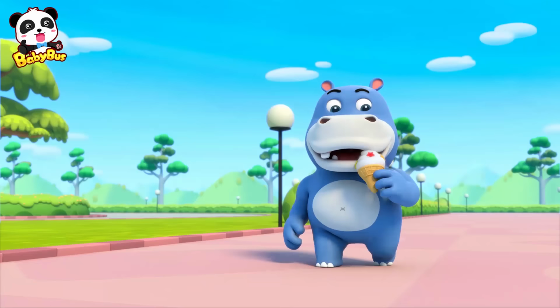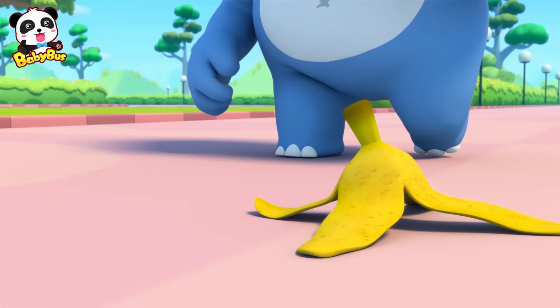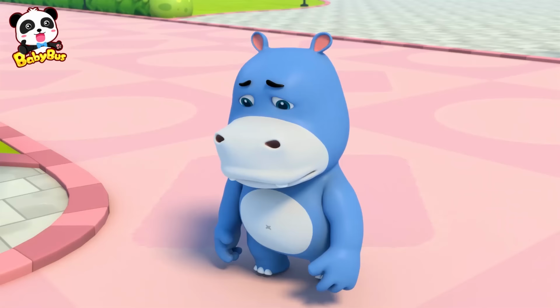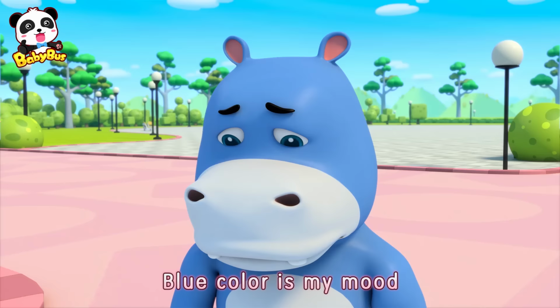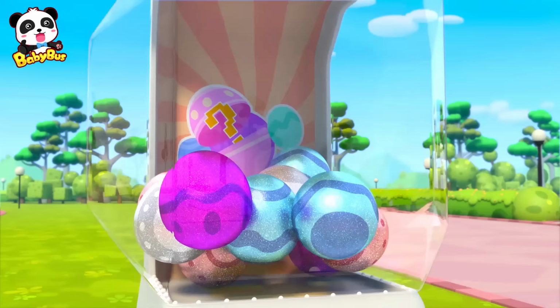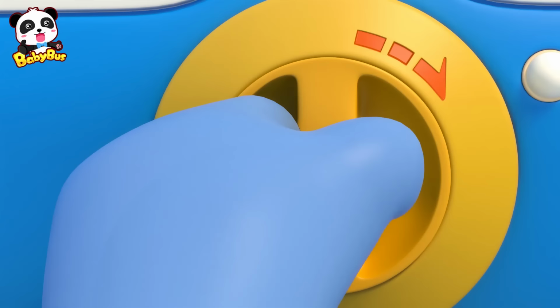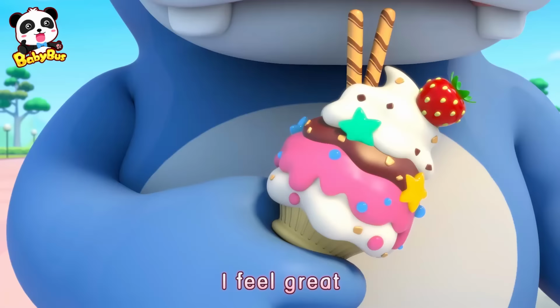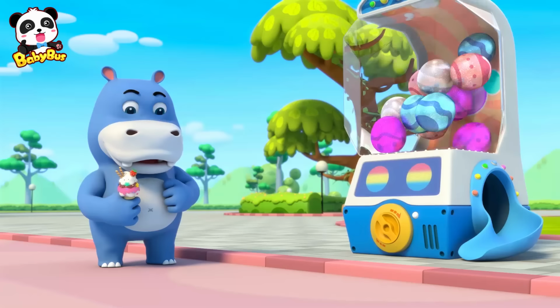I am surprise vending machines. Come and try. I will make you happy. I feel sad. I feel so sad. Blue color is my mood. Here is a surprise to make you happy. Let's open it up. Wow, wow, wow! I feel great. Thank you, vending machine.